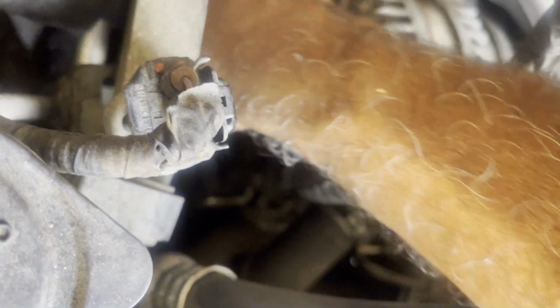I usually like to pop them off the smooth pulleys, if you can do it. Now that I'm videoing, I really can't grab it. Figures. Let me do it off camera. It's loose. There, once we have it off, there's a smooth pulley right down there underneath the alternator. I just slipped it off there.